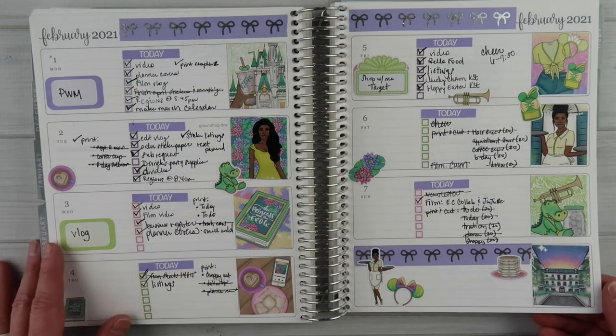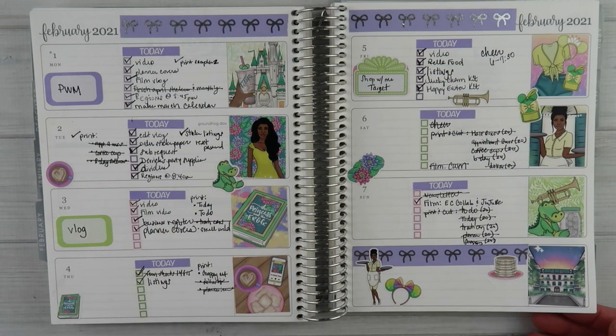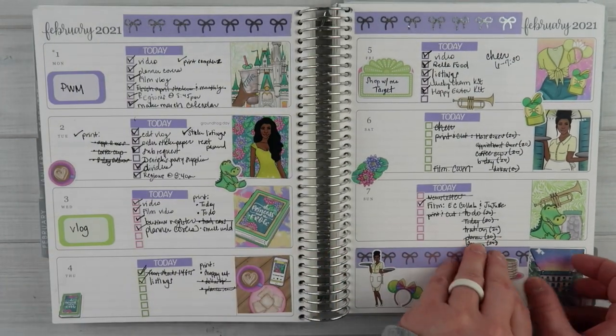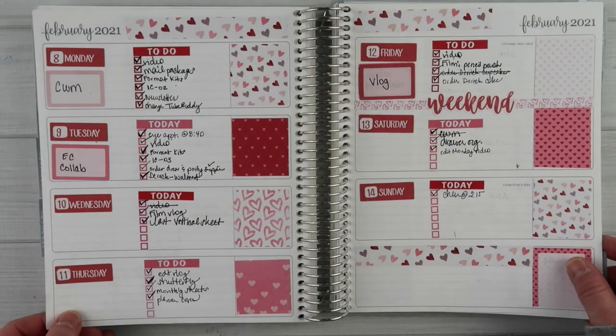So I was highlighting my spreads, and then I just went to the checklist because I just think it looks clean and more organized. And I just started using it and liked it and stuck with it.